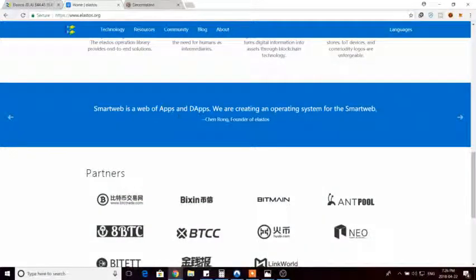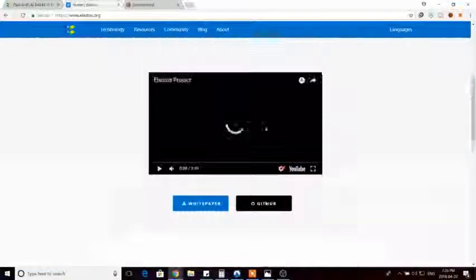Smart Web is a web of apps and dApps. We are creating an operating system for the Smart Web. Chen Rong, founder of Elastos.